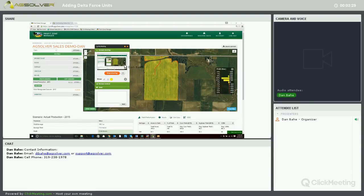So when we were first quoting Delta Force row units, per row unit it was about $1,200 per row. And if you look at our 24 row planter, that cost would have come around $28,800. If you want to factor that on a per acre basis on tillable acres, the cost would be right around a $22.93 increased cost to our planter costs, and that's just simply dividing that 28,800 by our tillable acres.